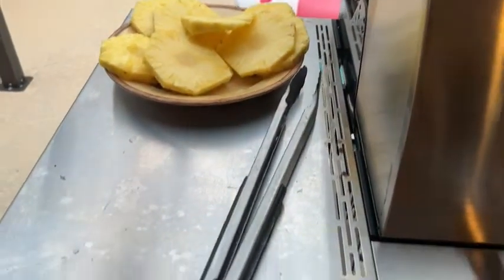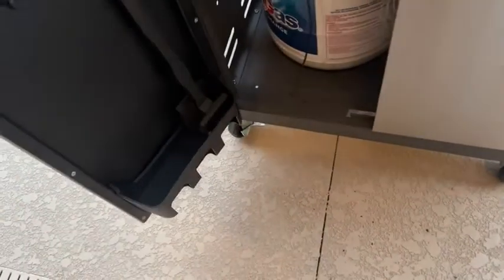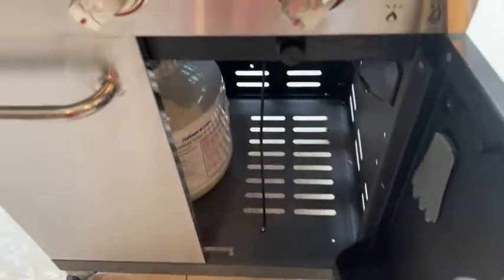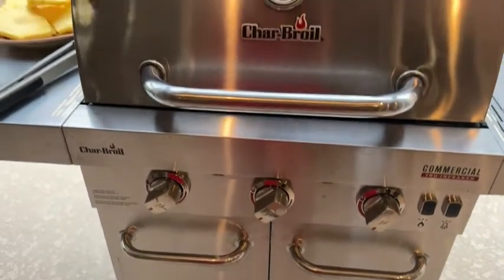And I love the fact that it wheels around really easily and has storage on the inside of the doors. It's very convenient and well thought out. I am so pleased with this grill, especially with how my food comes out. It's so easy to have delicious grilled food.